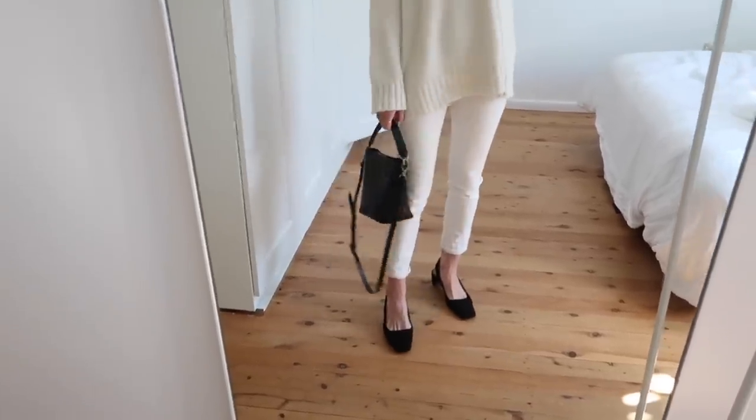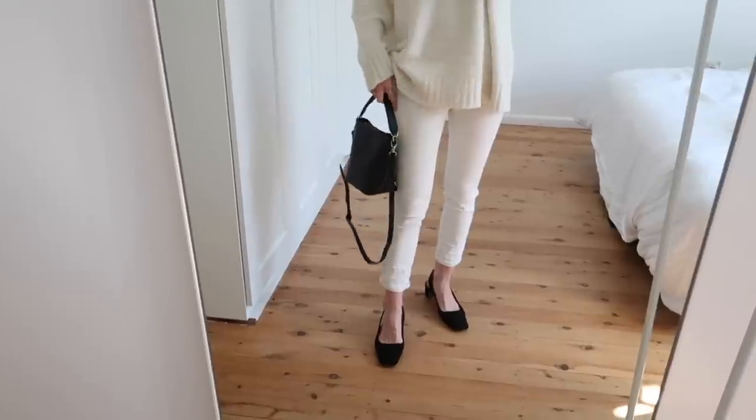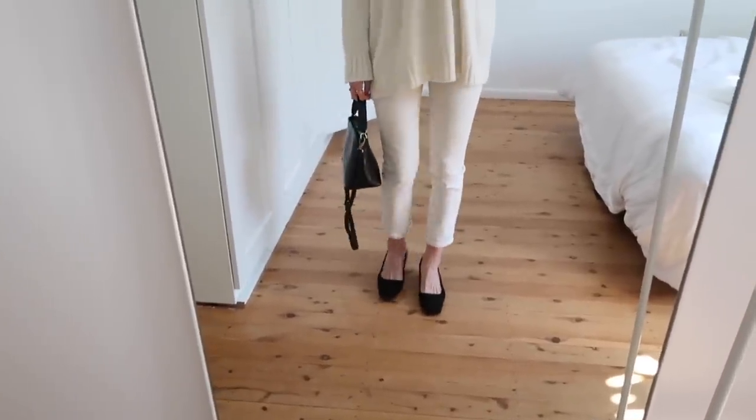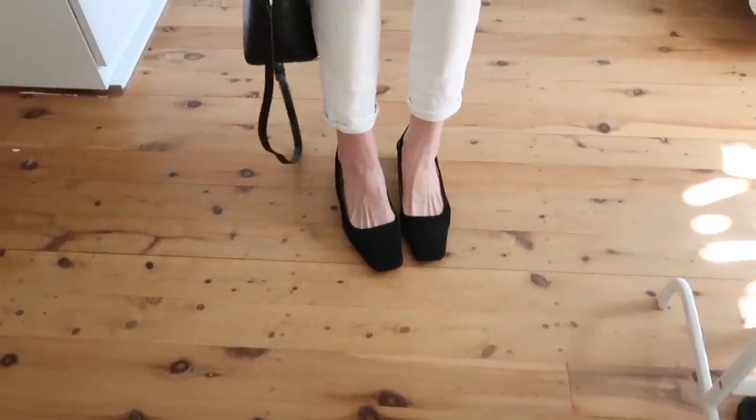The jeans that I have on today are from Madewell. I've had these ones for a while now. I'm wearing them in the 25. I do find their denim fits a little bit on the larger side, but they're just a really classic style. And I don't know if you can see this, but I have rolled them up once at the ankles.